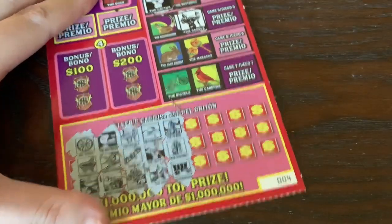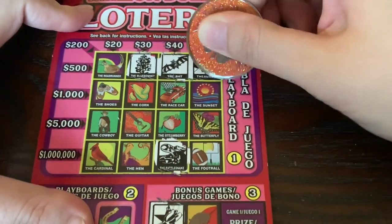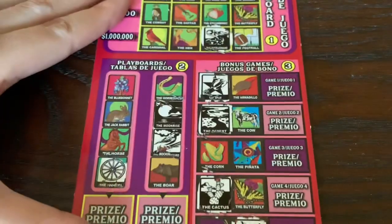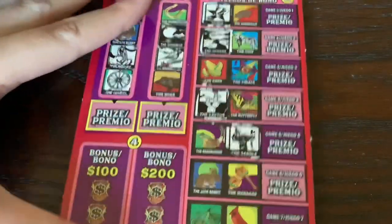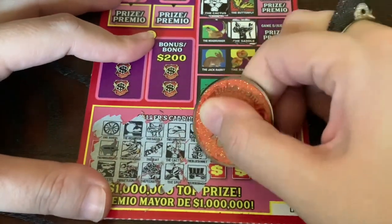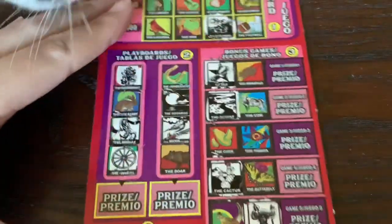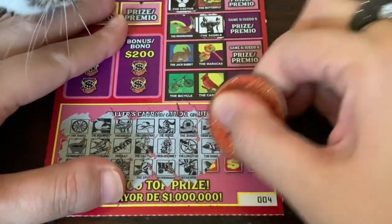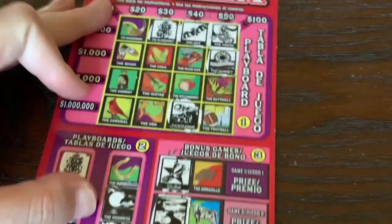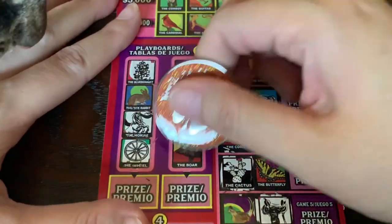Horse, blue bonnet, covered wagon. Blue bonnet, horse. All right, next 3. Sunset, Lone Star, cherries. Don't see them. Next 3. Newspaper, boar, corn.